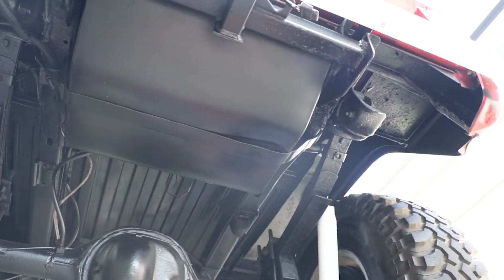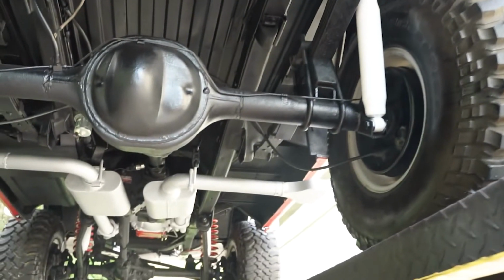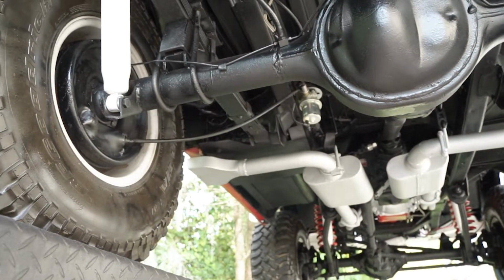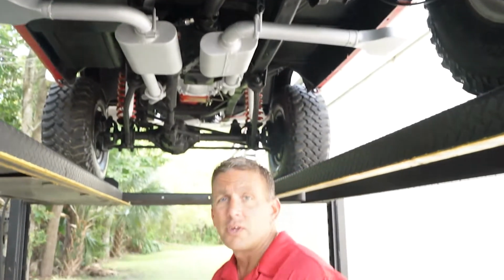Looks like everything under here, springs, shocks, everything looks new. Leaf springs. Everything looks like it's been addressed. Really nice looking truck. Since there is so much interest in these Broncos, we're going to set it down, we're going to lower it down just a little bit, and we're going to show you the lower part of the doors and the rockers and inside the door panels, things like that, the door sills.